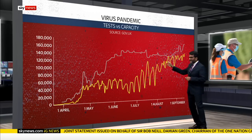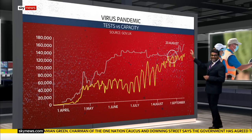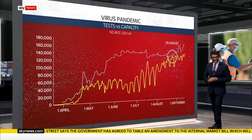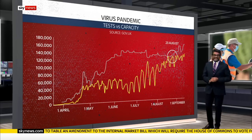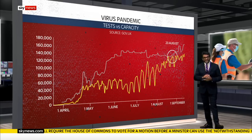Look closely at the Pillar 2 data. Here, on the 23rd of August, you can see that capacity was breached. That's more people needing a test than the system can cope with. Earlier, I spoke to Dr. Duncan Robertson. It's his analysis that found the problem. I asked him what impact this extra demand on Pillar 1 could actually have.